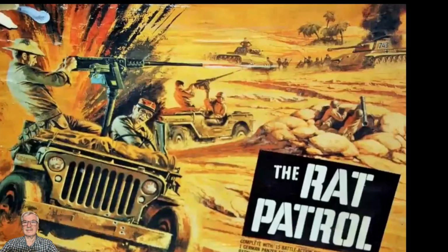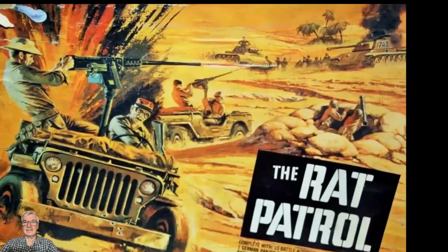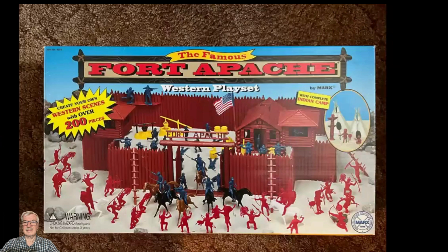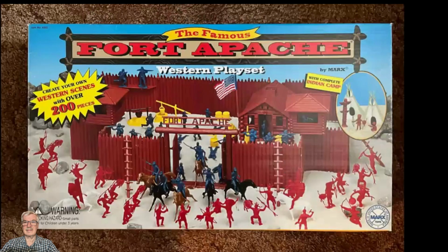Play sets, Rat Patrol. I actually had this when I was younger. It was a 1-inch soldiers Rat Patrol play set. There's Fort Apache. That's not the Marx one. There's a more modern version of a Marx play set. I'm not going to go through all the Marx play sets, of course. This was kind of a nice presentation and a little bit different.